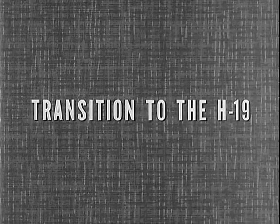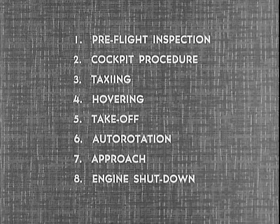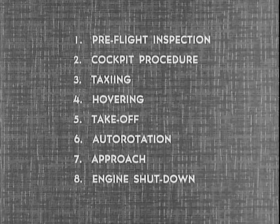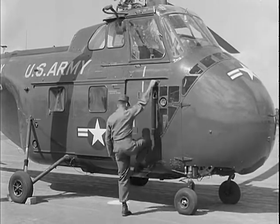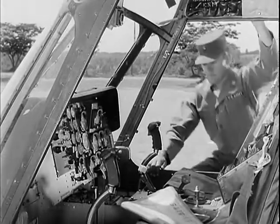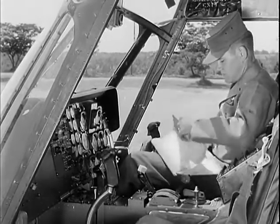In making your transition, there are 8 main steps to consider: pre-flight inspection, cockpit procedure, taxiing, hovering, takeoff, auto-rotation, approach, and engine shutdown. You start your pre-flight inspection in the cockpit. Steps are provided on either side of the fuselage, or you may enter from the cargo compartment. There is much more to inspect on the H-19 than on the reconnaissance-type helicopter, so you will be shown only the main steps of a pre-flight.